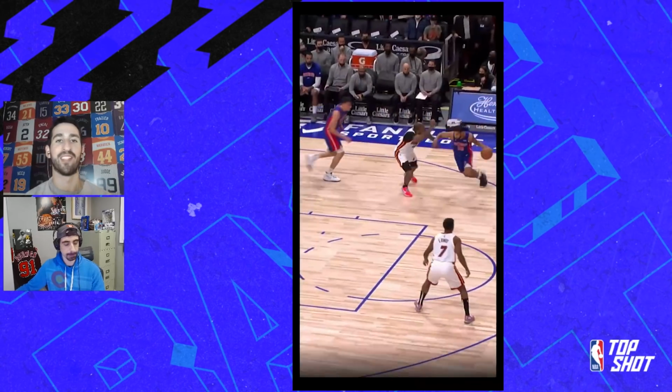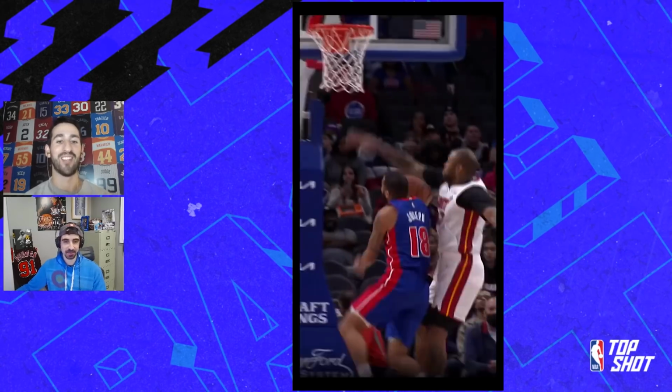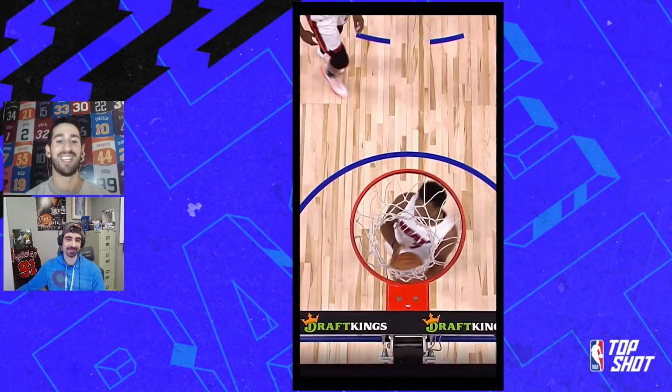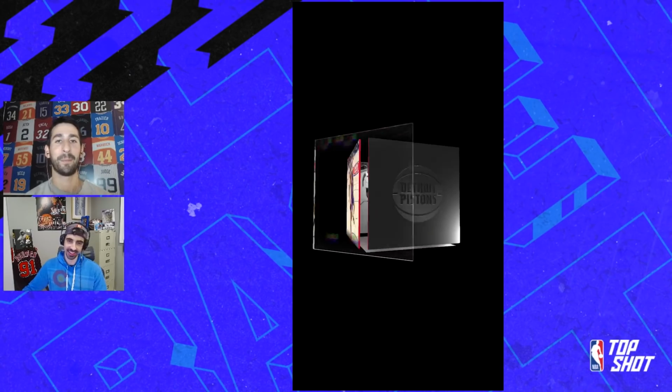Next up, we've got another Top Shot collector, Cory Joseph, NBA champion and pride of Canada. And here we see the circus shot finish. Man, does this even hit net on the way down? Just clean right through. Yeah, I love this one. Love that sort of above-the-basket angle.